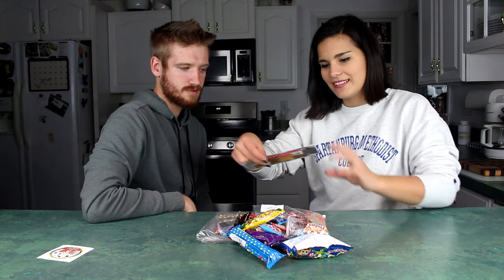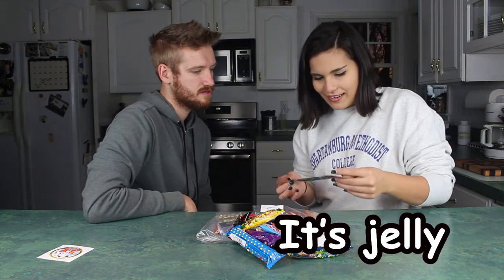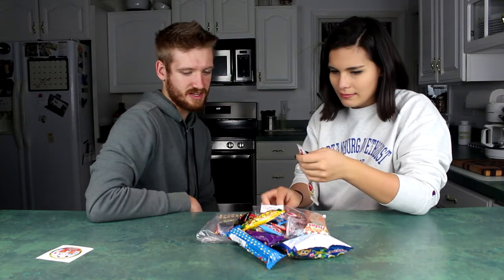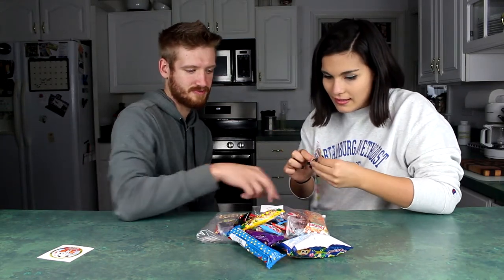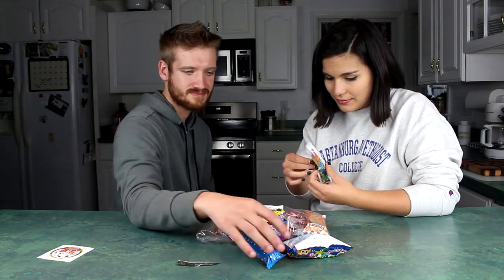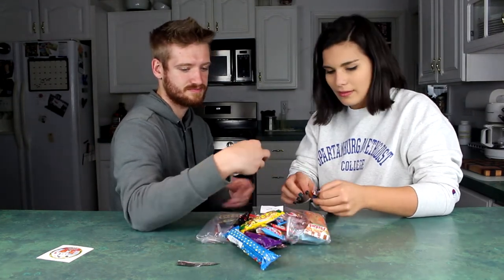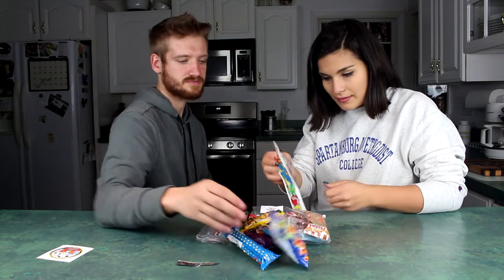I'm intrigued with this little... It's jelly. It's jelly? It's like the Airheads. Airheads, yeah. The Airheads right here. And this is how the front looks. Let's try this. All right, open up. There's a lot of candy now that I'm looking at it. Yeah, it's a lot of stuff. So for 20 bucks or however much you paid on Amazon, it wasn't much. It's pretty good.